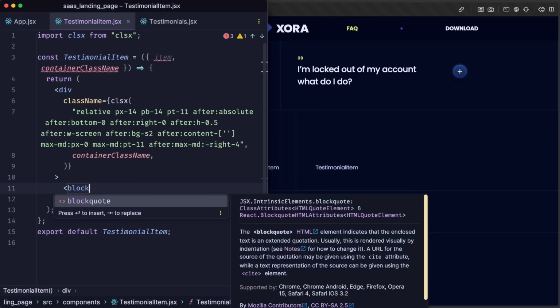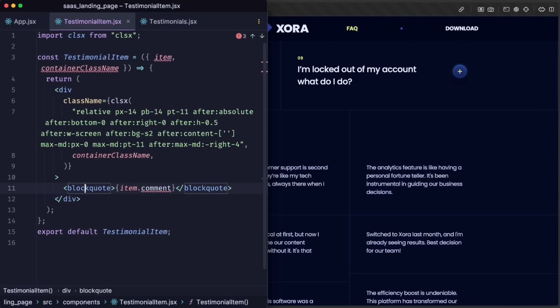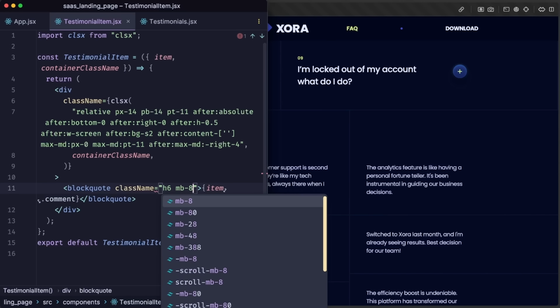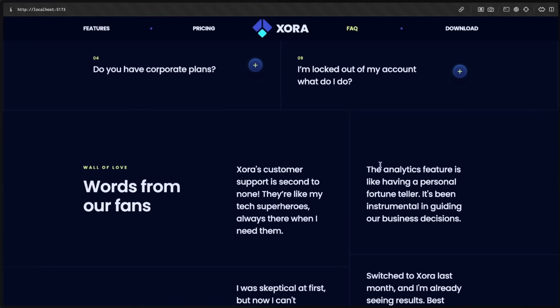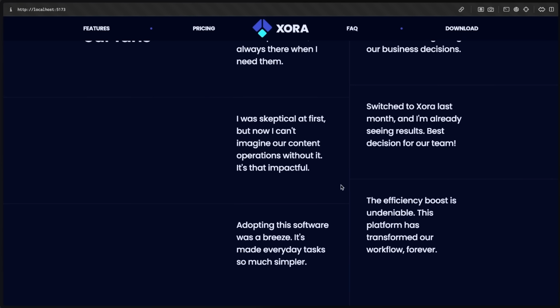So let's render an HTML5 blockquote element within which we can render item.comment. There we go, that's much better. Let's give it a class name equal to h6, margin bottom of 8, and text-p4. There we go, that's much larger. And you can see that because of the difference in text, these elements are now nicely staggered like this.